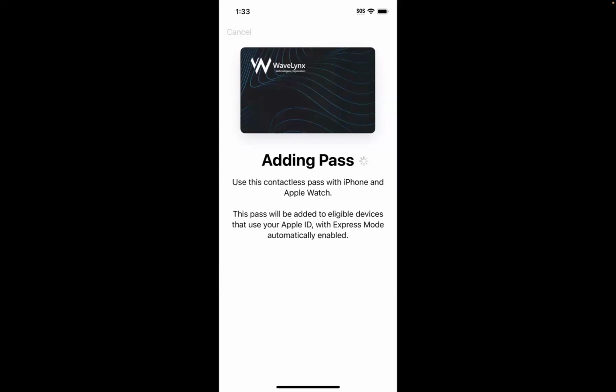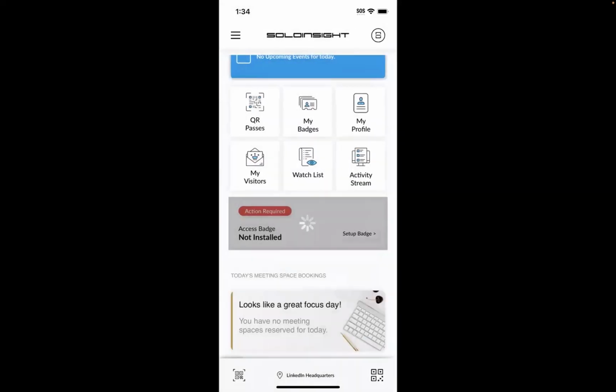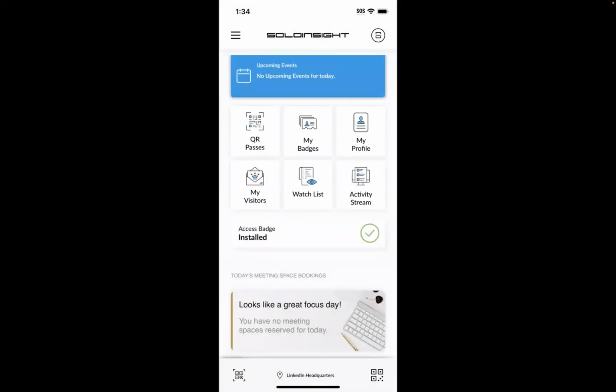Excellent, Josh. Thank you very much for walking through that, showing us a live demo of what it actually appears to be on your phone. I think it's important for everybody that was watching to take a few takeaways. The first one being, you do need to assess and understand what technology you have in place today, knowing whether or not your readers are NFC or Bluetooth compatible, and what the preference of the organization is. This initiative doesn't have to be all or none. I think that's really important to understand.